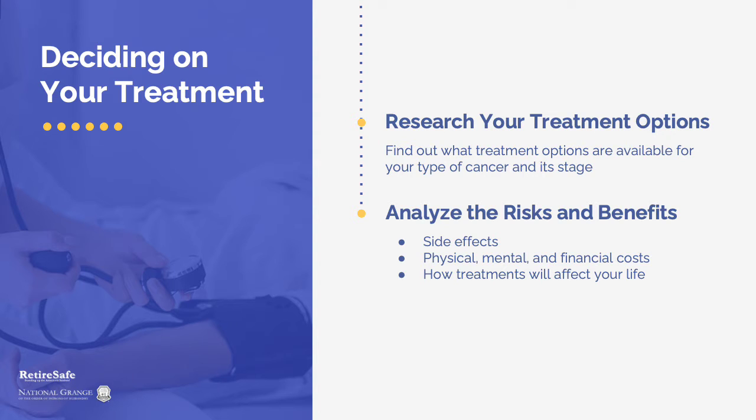And then for financial costs, investigate what types of treatment will be covered by your insurance. If a treatment or part of a treatment isn't covered, can you afford it?